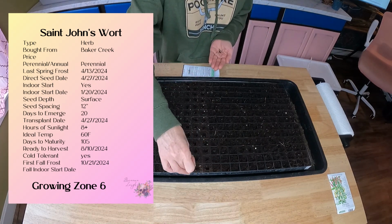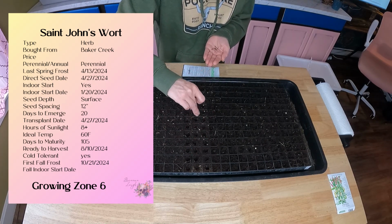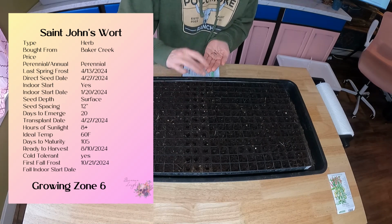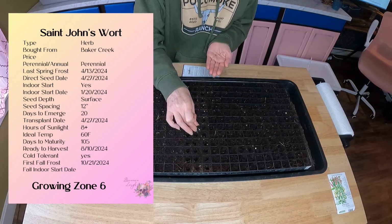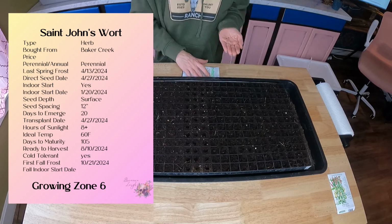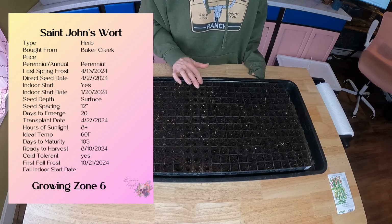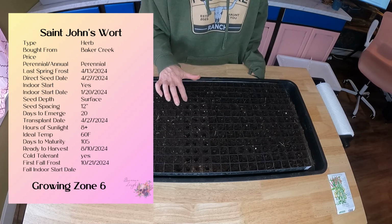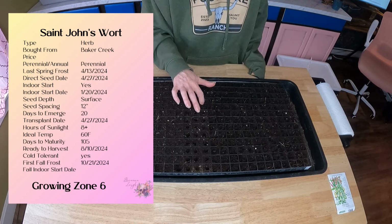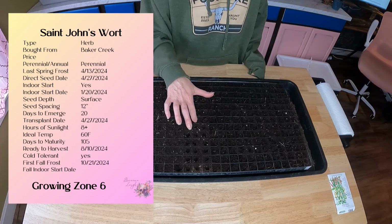We need to surface sow this again, so you're very lightly putting the seeds down and just putting a little bit of dirt over them. I do put the holes because it's just how I manage where I'm putting seeds at that time. It takes about 20 days to emerge. When you go to plant these outside, you need to put them about 12 inches apart. They need 8+ hours of sunlight, and their ideal temp is around 60 degrees Fahrenheit, and it takes about 105 days for these to mature.